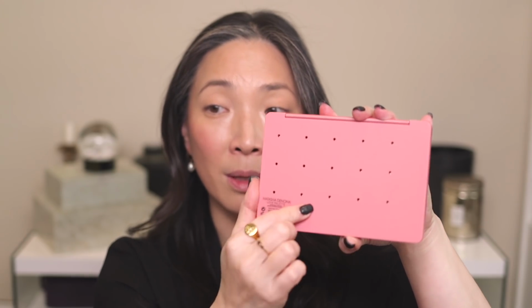I personally love this size. I like 15 shades. I think it's very manageable. I like the actual physical size of this palette. I think it's easy to hold. I think it's easy to travel with. I happen to really like her plastic packaging. Her shadows are a little bit on the delicate side. They can be a little bit fragile, and so I think the plastic is just a nice housing for it. And you can pop the shadows out if you like. There are pinholes in the back that allow you to push out the shadows.